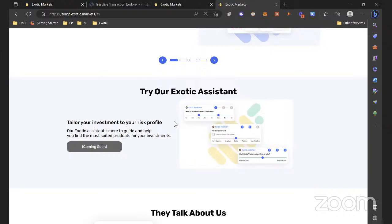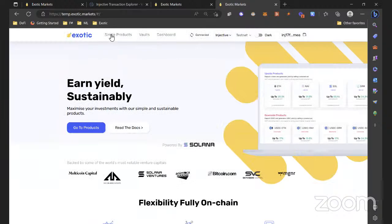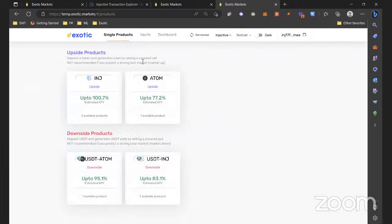And then this will help us to pre-select products for you. So what do I mean by products? Let's say that now we go to a single product page. We're offering two types of products. A type which is called your upside, where we sell the upside opportunity, currently on Injective and Cosmos token, and an opportunity to sell the downside, so same Injective and Cosmos token.